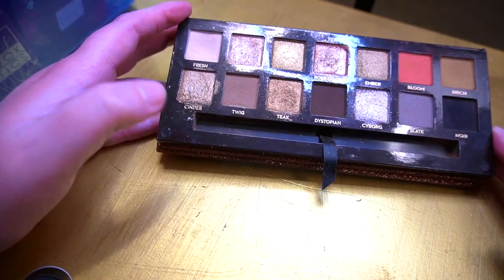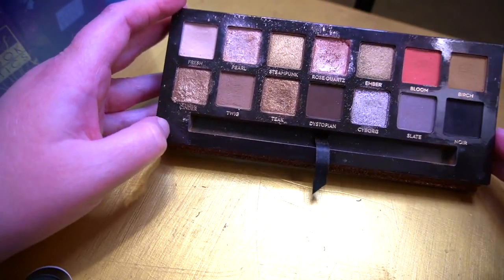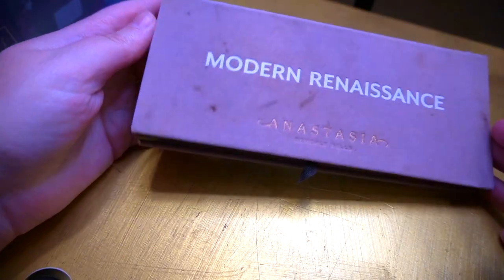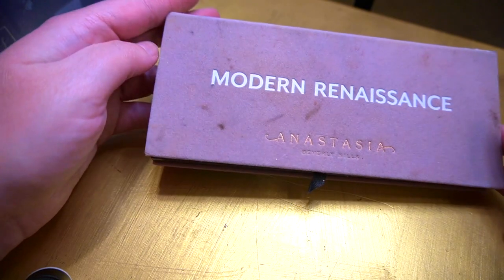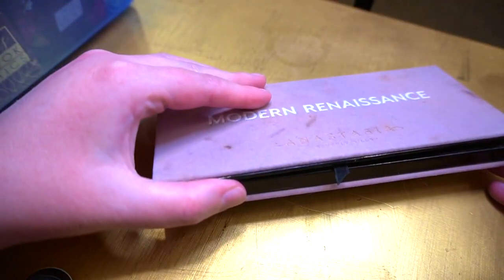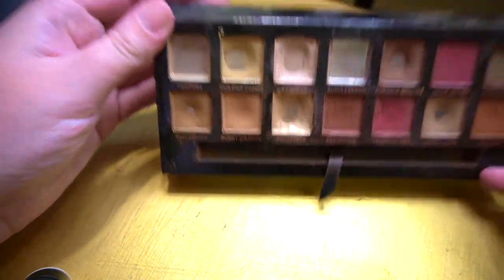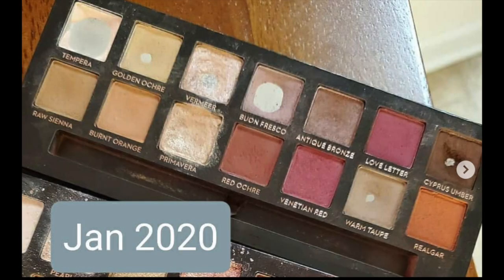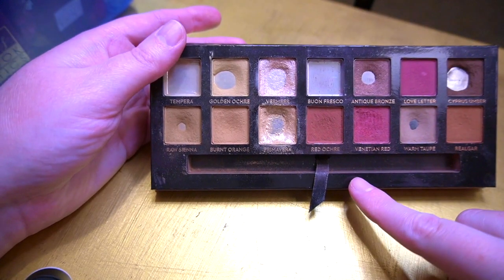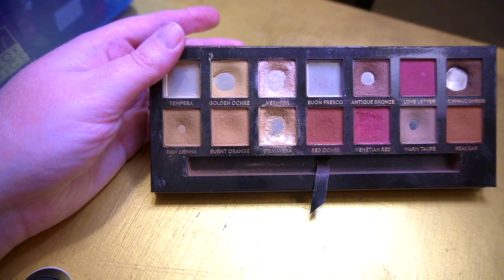I made a lot more progress on my other palette that I did intend to pan this year, which we will see next. And that palette is my extremely dirty Anastasia Beverly Hills Modern Renaissance. I absolutely love this palette. It is my favorite. As soon as I do pan this completely, I am going to repurchase it. I have two that are completely gone. I will insert a picture of what this looked like at the beginning of 2020, just so you can sort of see the ones that I am having issues actually getting through, because I don't use them all that often.